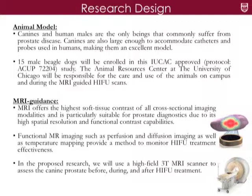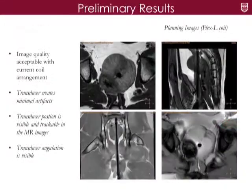And we will use MRI guidance because MRI offers the best soft tissue contrast of all imaging modalities, and it also allows us to use temperature control. And these functional techniques, there are diffusion techniques and perfusion techniques. I don't want to go into detail, but you can use MRI for different techniques and help to get better results. I want to show you some of our preliminary results.